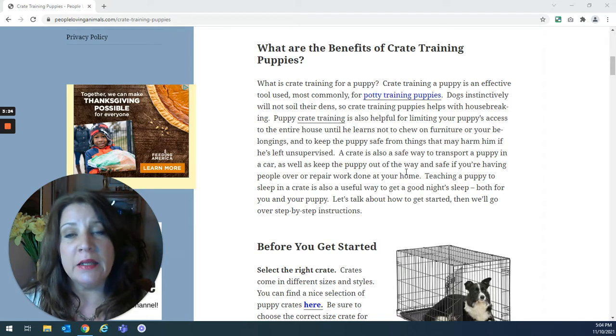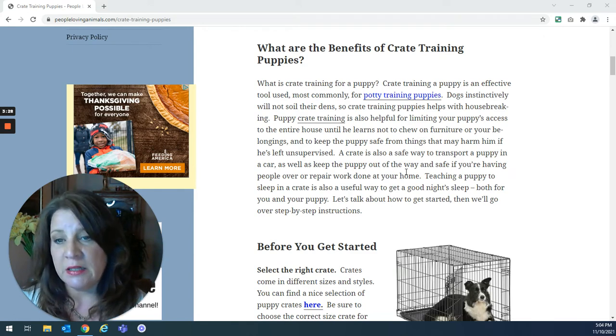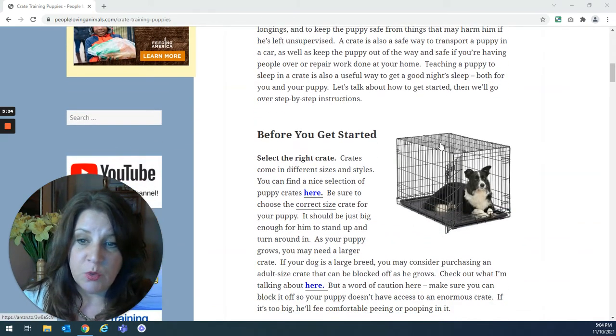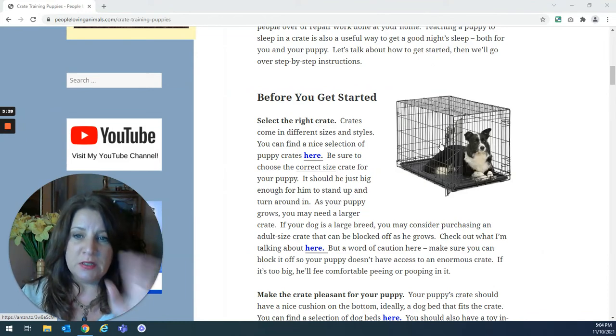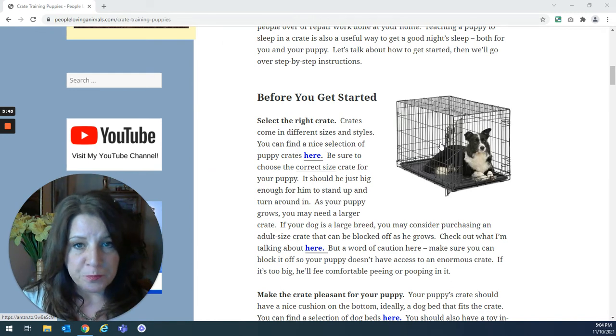So let's go ahead and talk about a couple of things to get started, and then we're going to get into the step-by-step training, and then we're going to talk about some precautions about crate training. So stick with me. I'll try not to talk too fast, but I'll also try not to drag this out because I think we're in for a long video.